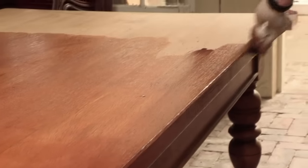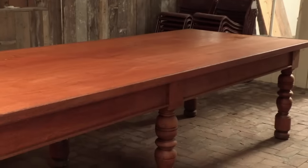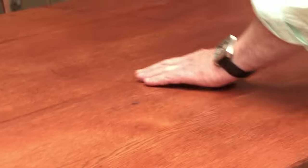With the ink stain, there's still a few traces of it, but it just looks like part of the table now. And it's ready for Drew's approval. I'm really pleased with this. It's come out better than I thought. I hate telling Alex that he's done a good job, but unfortunately he's done a good job. That means he's going to put an extra zero on the bill.